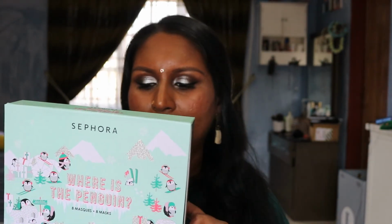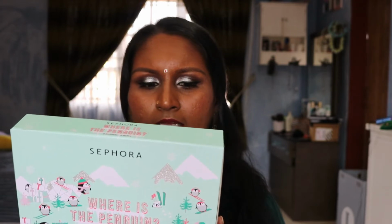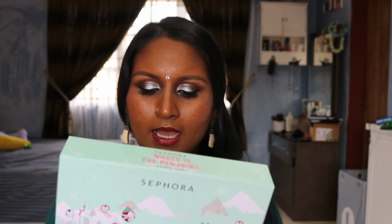Before that, this is Sephora's Where Is the Penguin 8 mask set. This is something like the 7 mask set, but it includes one more extra mask. It's a little bit different compared to that mask set, but this one has an extra mask.